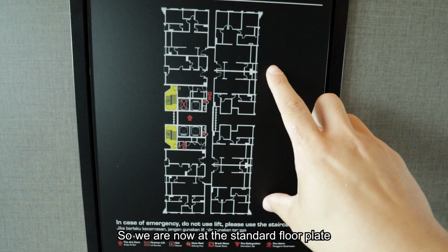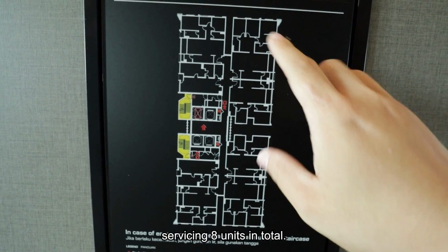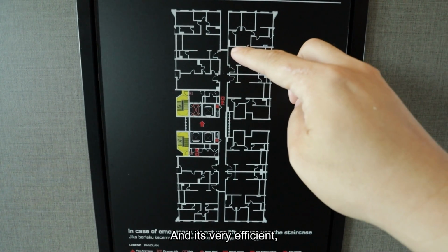So we are now at the standard floor plate. There will be 4 lifts, 1 fire lift, servicing 8 units in total. It's a double loader corridor. We have units on both sides and it's very efficient.